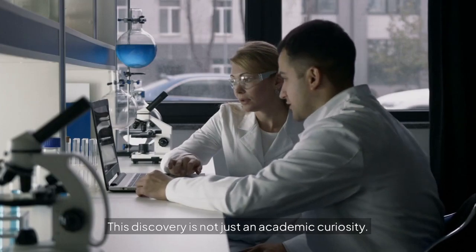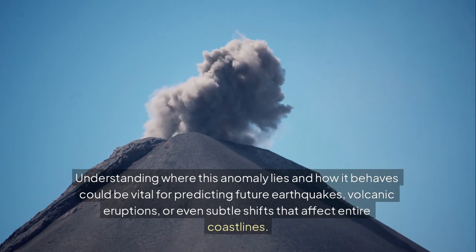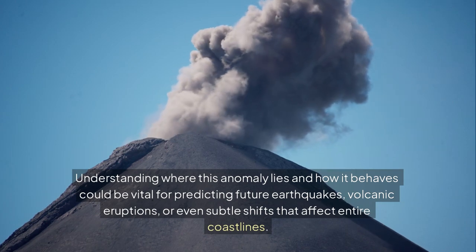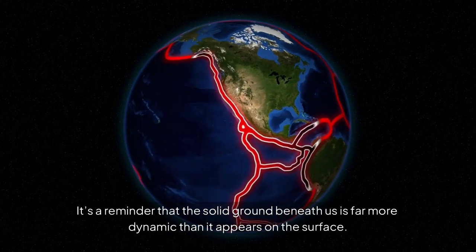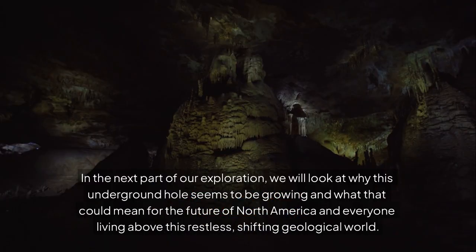This discovery is not just an academic curiosity. Understanding where this anomaly lies and how it behaves could be vital for predicting future earthquakes, volcanic eruptions, or even subtle shifts that affect entire coastlines. It's a reminder that the solid ground beneath us is far more dynamic than it appears on the surface.